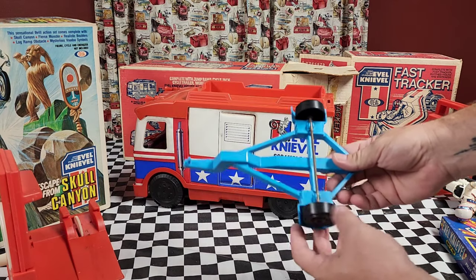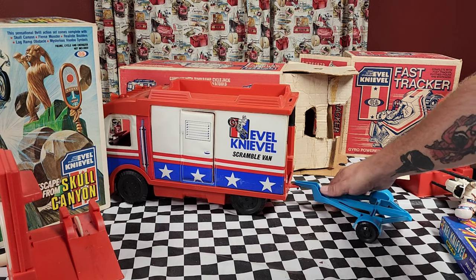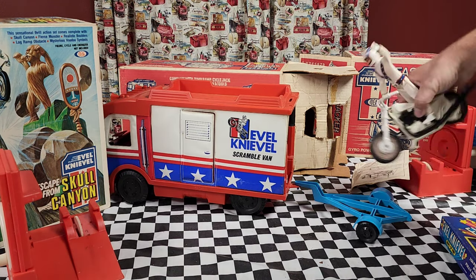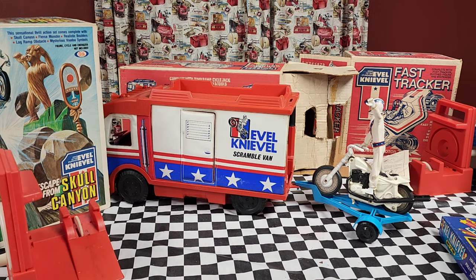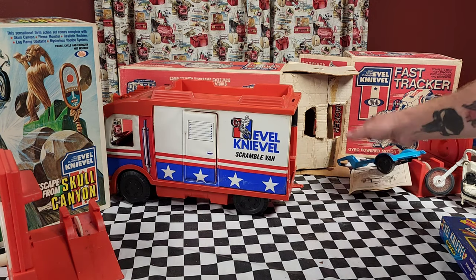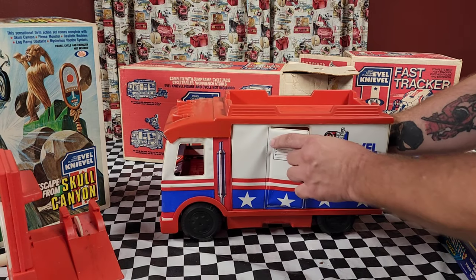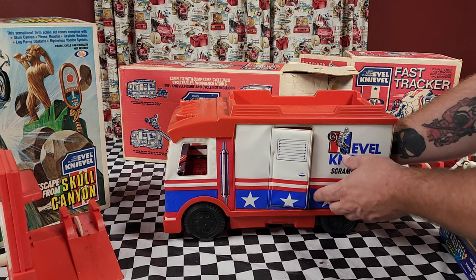So with the trailer, you can put that behind your Scramble Van, and you could have one of your stunt cycles in tow. Well, I just happen to have a stunt cycle here, let's see. Yep, fits right in there like it's supposed to. Now, I said, unfortunately, I do not have the ramp that goes on the back. But this Scramble Van is in really nice condition. These door hinges, I don't think they've ever been bent, so I'm not going to bend it open.